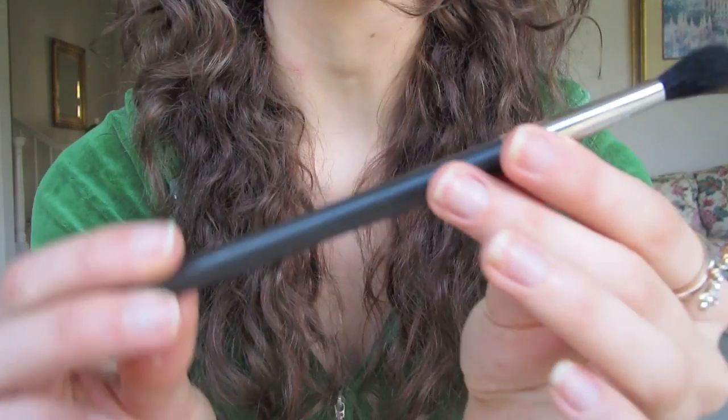An example of that would be the 224. I have about 3 of these, and this is the MAC 224. Every single one of these is different. It's a different shape, things like that. And the reason why is because they're all handmade. Now with Sedona Lace, they have a very similar one. This is the EB13, and this one, it's always going to look this way. It's always going to come this way when you buy it. And these are just both blending brushes.